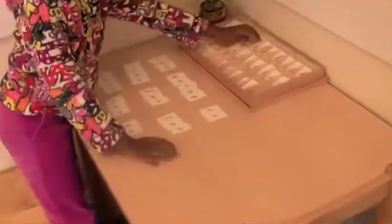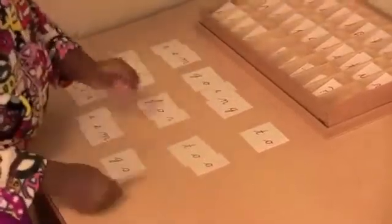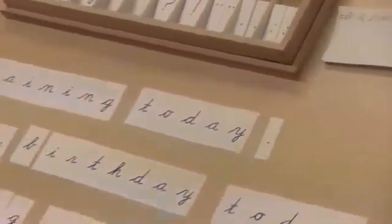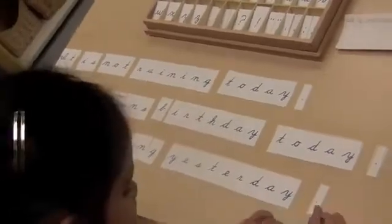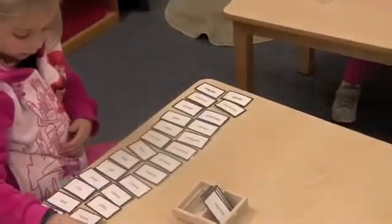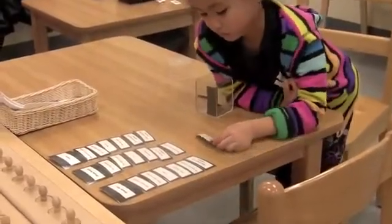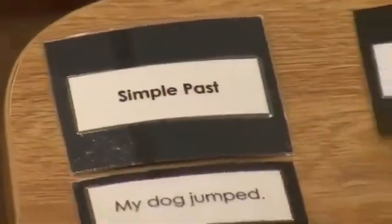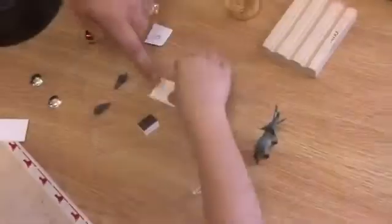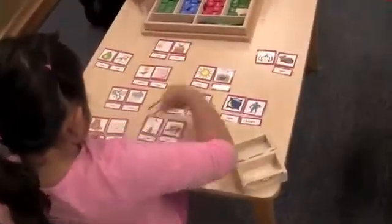Here, students are building sentences using a smaller movable alphabet and documenting their work in handwriting. Here, the student differentiates between singular and plural. And another one works on differentiating past and present tense. Here, a girl is learning about definite and indefinite articles. Here, another one studies homophones.